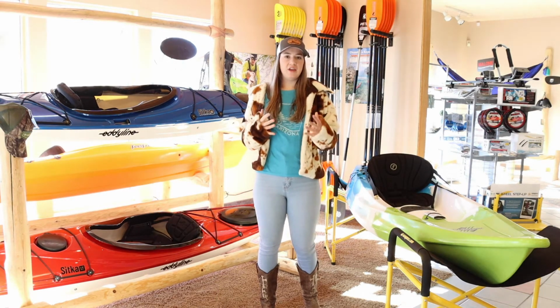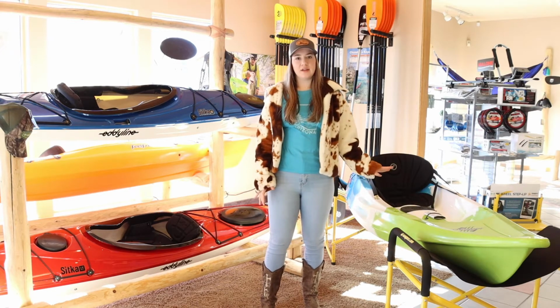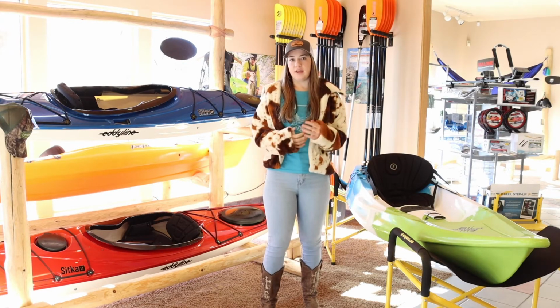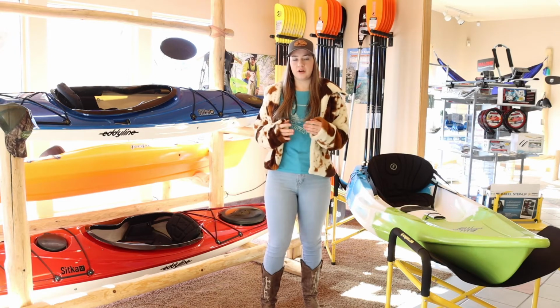Going off of that, if you're looking for a fishing kayak, most of the time they will be sit-on-top kayaks because they're more stable. Even some fishing kayaks you can stand up in and cast, and you can add a pedal drive unit. You can add a lot of features to a sit-on-top kayak that are a little bit harder to add to a sit-inside kayak.